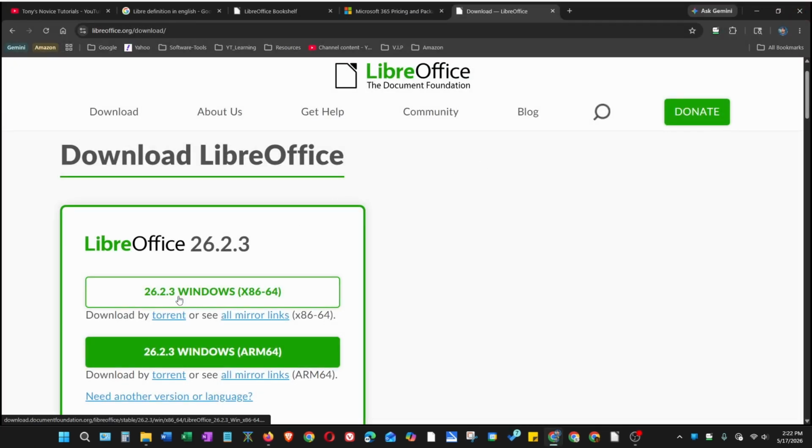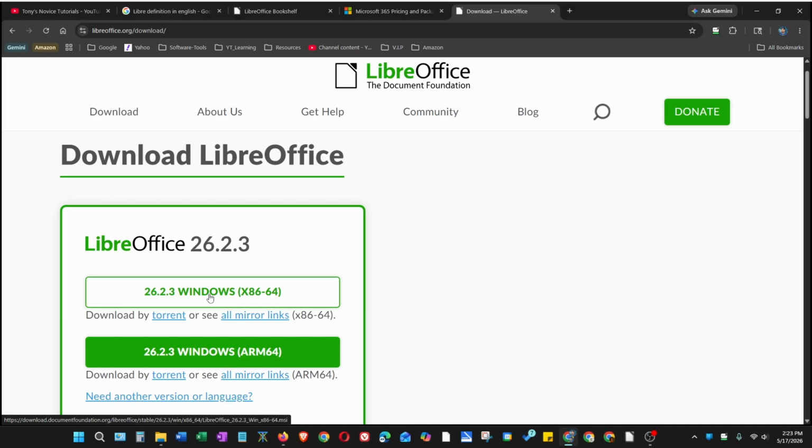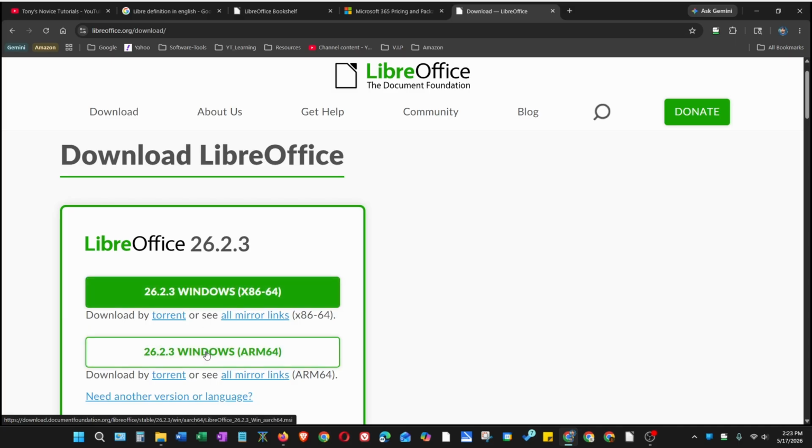So that's where I'll be looking right here. The version 26.2.3 Windows, the x86 or 64 version. I will be clicking that one. On the bottom, it says ARM-based processor. You grab the ARM64 version. You'll find this on newer ultra-thin gear like the Surface Pro 11 or Snapdragon laptops. Using that ARM64 version on those chips ensures the software runs smoothly and doesn't hog your battery life.